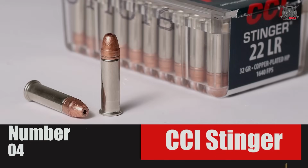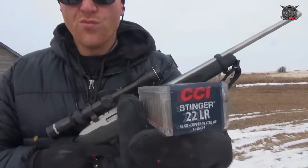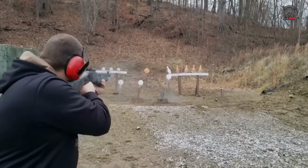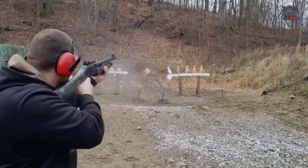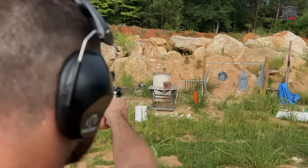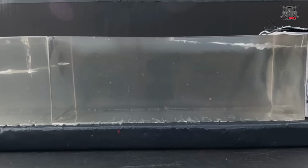Number 4, CCI Stinger. The CCI Stinger is a legend in the rimfire world, and in 2025 it's still one of the most shocking .22 long rifle rounds you can get your hands on. This is the round that makes you double-check your chronograph and your ears because it sounds and feels like something way beyond your typical plinker.